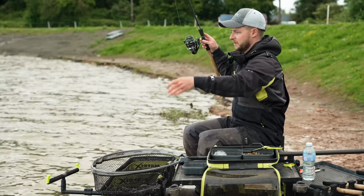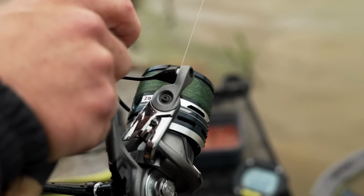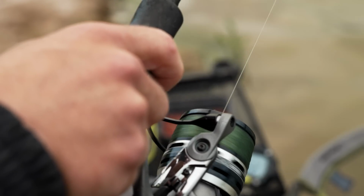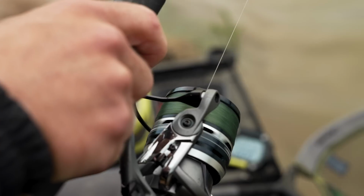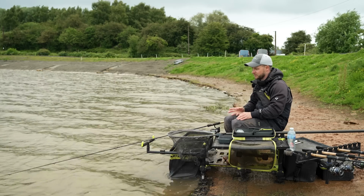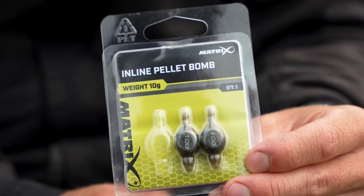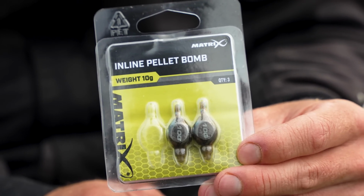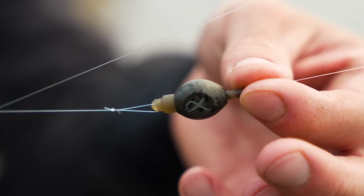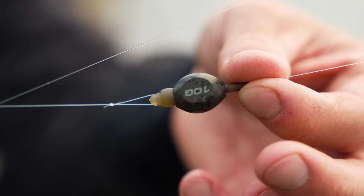Yeah, and then that was just me waffling about how nice the rod and reels are. And then when it comes down to end tackle rig wise, I've got one of our swanky panky inline pellet bombs. These come in, what do they come in? 10 gram, 7.5 gram and 5 gram. Today with the wind, as I say, just plopping out that 10 gram. You just get a nice little plop with it, you can feather it down nice.